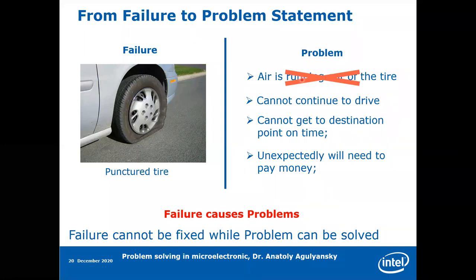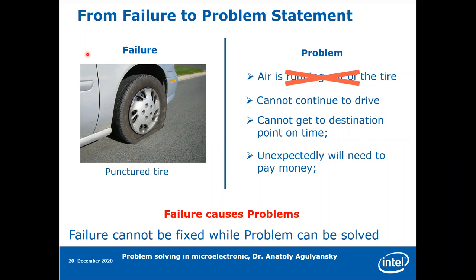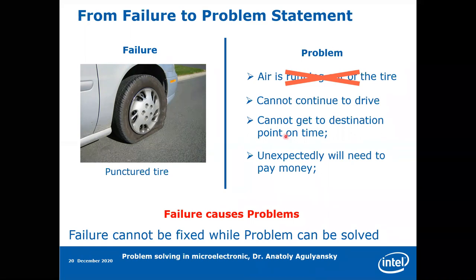A broken leg, you cannot fix. You can solve the problem of running or walking, but you cannot fix it. Your leg is different, already different. This is the difference. This is a very, very easy place to fail. People start to think about failure and not to solve problems.